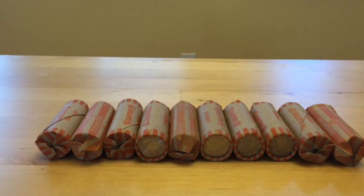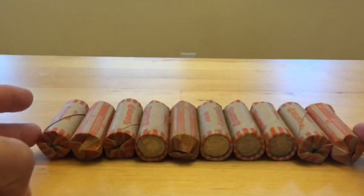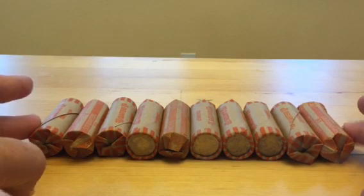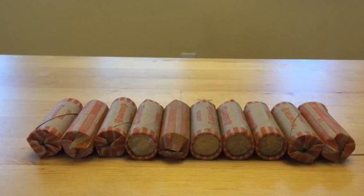We're going to start the holiday coin roll hunting extravaganza. I just came from the bank, and as opposed to getting a full $500 box of quarters, I got $100 here, just enough to do a video. And you're probably asking yourself, out of all of the things that you could possibly ever coin roll hunt, why would you pick quarters? Well, I've never really done a quarter coin roll hunting video yet. And believe it or not, it could be very rewarding.